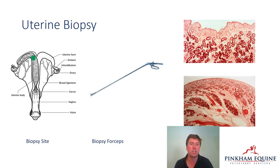So for uterine biopsy, you can see that green spot there is where we take a uterine biopsy from. The picture on the top right hand side is what we're hoping for, nice healthy uterine tissue. And if we get a picture like on the bottom right, then it's a bit disappointing and we wonder whether it's the right thing to do to be breeding the mare. The crypts are not of good quality. There are dilated lymphatics at the bottom of the slide there, and there's a lot of fibrous tissue within the uterine lining, and so we may consider not breeding this mare going forward.